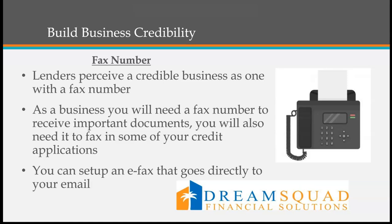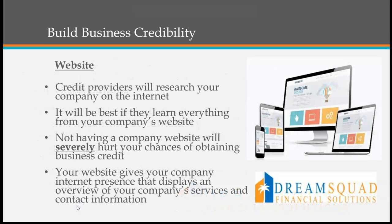And trust me, that is way better, more efficient to me than having a regular fax machine. You don't have to worry about buying ink or anything like that for a fax machine. If you run your faxes off your printer, you got to worry about the ink, but it's just so much more efficient. So please take into consideration, you have to have a fax number. Some people say you don't. Trust me, a lot of lenders say you do, so it's best to just go on and do it and get it over with.